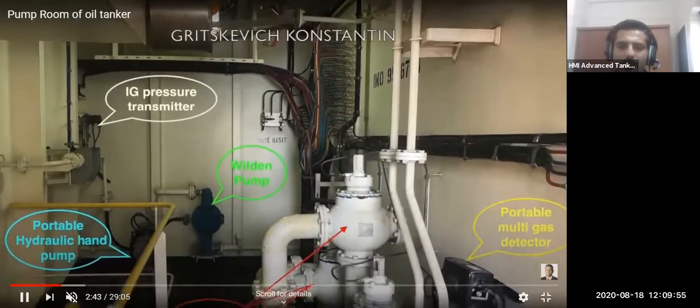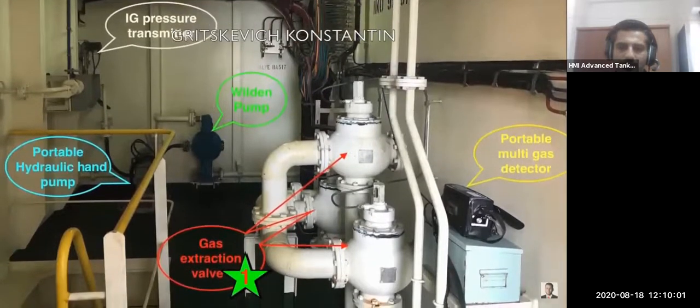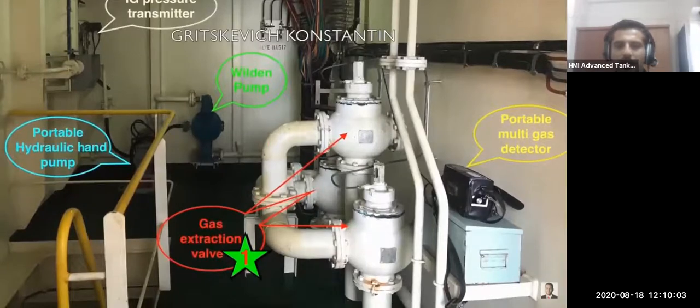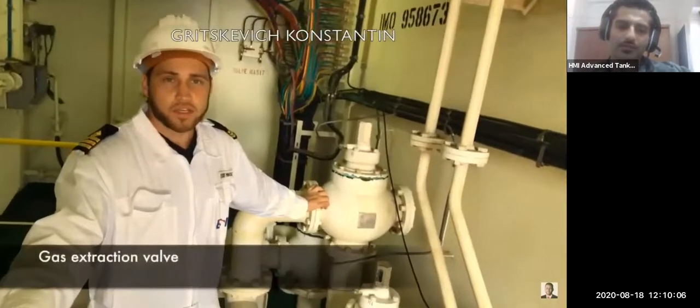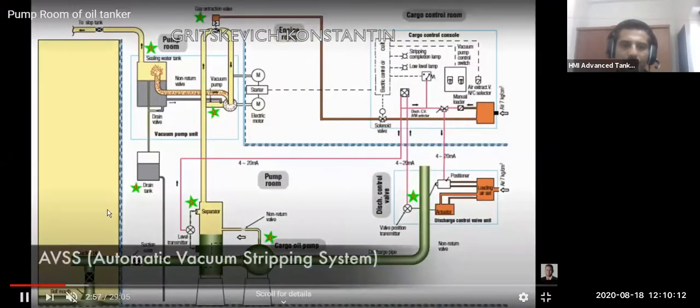Then you have this gas extraction valve, which is a part of the automatic unloading system, which we will see again. The gas extraction valve is a part of your vacuum pump system. I'm just explaining that you have a cargo tank and you have a separator. The oil goes from here to the cargo pump; the separator is there to make sure the pump is primed. And then you have a vacuum pump to generate vacuum and pull the oil from the tank.